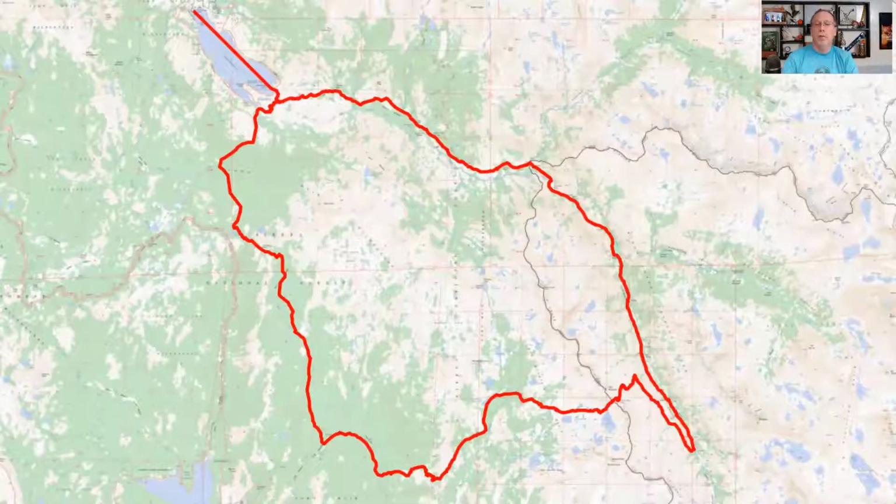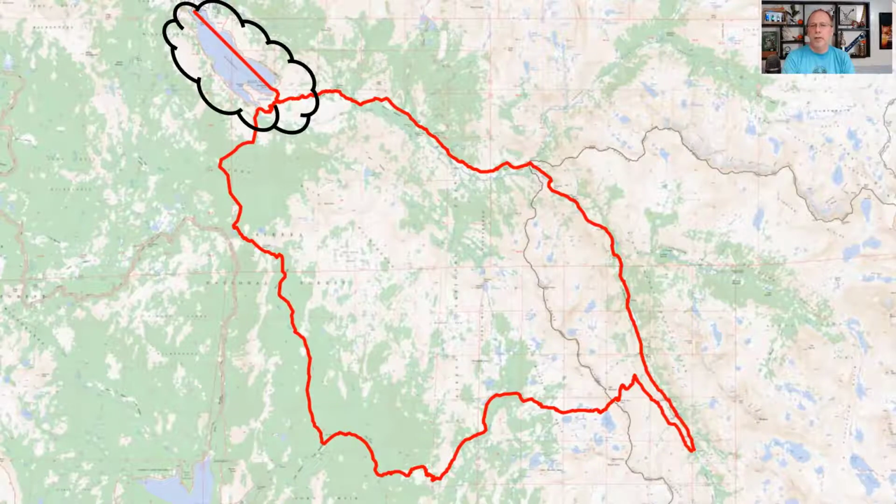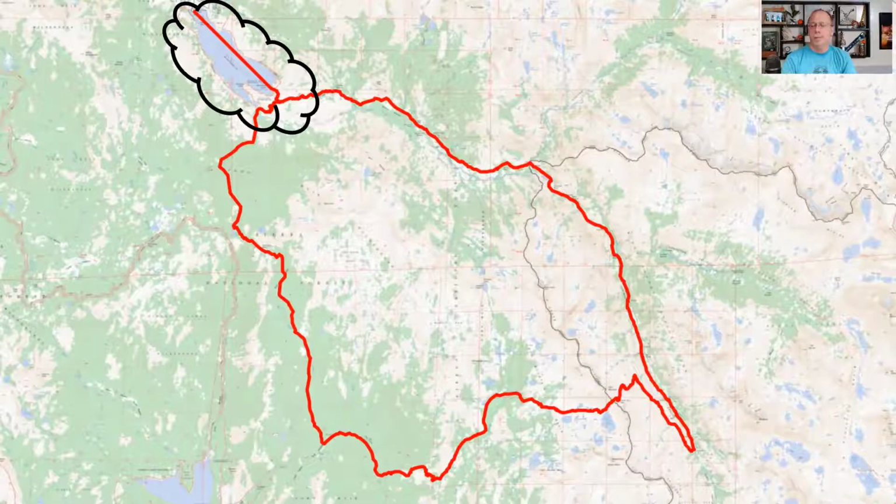So here is what the trip looks like. You're going to start at the north end at Florence Lake, take the boat ride across, and we went clockwise. So we came off to the right, looped around, did the little switchback at the bottom end, and then came back around to it. To get your bearings on where this is in the world, there's Florence Lake that you'd be coming in to from the northwest.